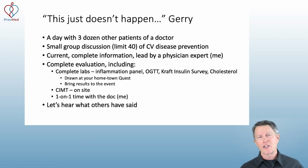So again, you have that during this discussion of cardiovascular disease and what you can do to prevent your own cardiovascular disease. Jerry Kurth recently said, Ford, you don't understand how unusual this is. You're getting 36 patients together with a doc and talking about the disease process with their information. Yes, and you don't have to share your own information, but you do get real-time, real-life information as part of your learning process. Oh, and by the way, it's led by a physician expert, me, and you get a complete evaluation. So you get all your labs beforehand, you have the CIMT, the artery scan, there on site, and you have one-on-one time with me to go over your case. It's not just a group discussion.